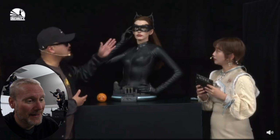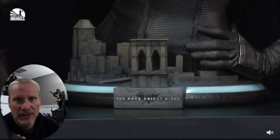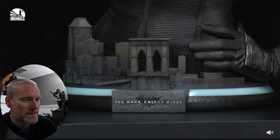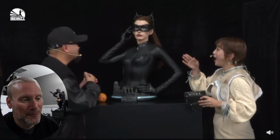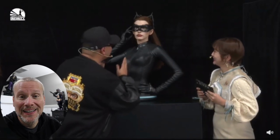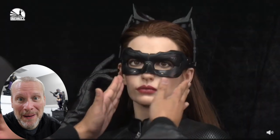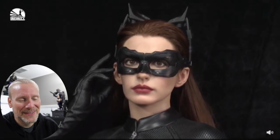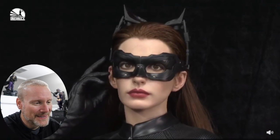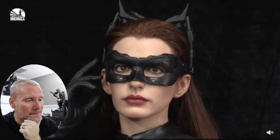I don't know. I think they did a really, really great job with the likeness. You can really see her eyes. I know the mask flips down, which I would never display it that way. Again, what do you guys think? Do you guys think I should get this one or keep my Batpod with Catwoman on top of it, the 1/3 scale piece from Queen Studios? What do you guys think? I think she looks beautiful. I think it's really well done.